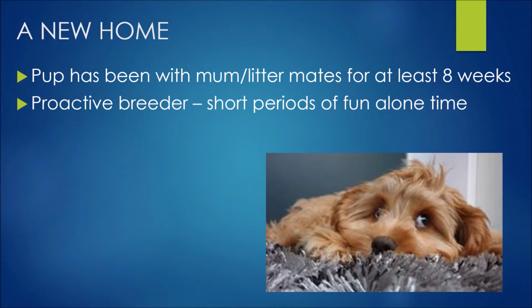Now, a proactive breeder can be really, really helpful because what they will have done is they will have started to train puppy and get them used to short periods of fun alone time. So they'll split up the litter mates so they've got some alone time, but give them some fun things to do, whether it be a new toy that they're interacting with or a little yummy treat. And then once they've finished their little fun alone time, they all get put back together. But again, not every breeder does this, but absolutely it's a great benefit if your breeder has.